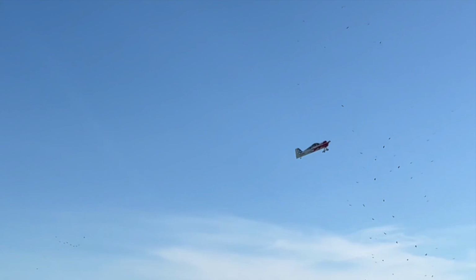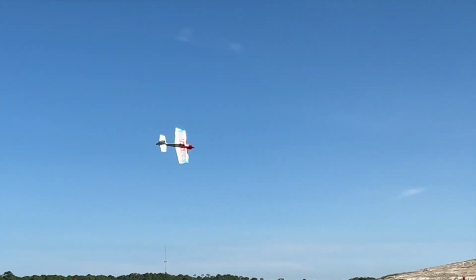Here's where precision really starts to shine. Let's say I want to do a turnaround, but instead of anything that would be considered normal, I'm going to do maybe half of a knife edge loop and fly it like this. And that maneuver looked very pretty as a way to turn around.